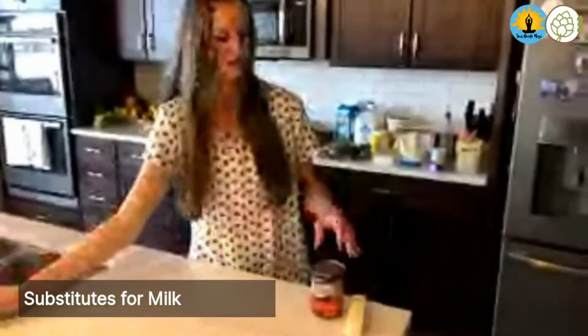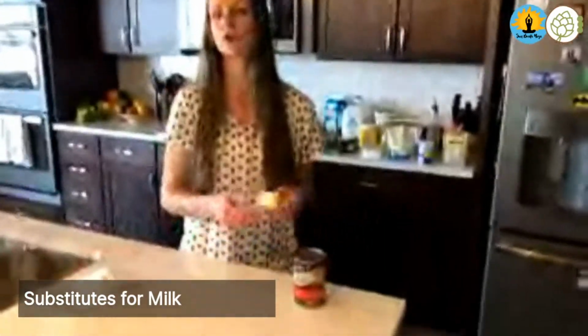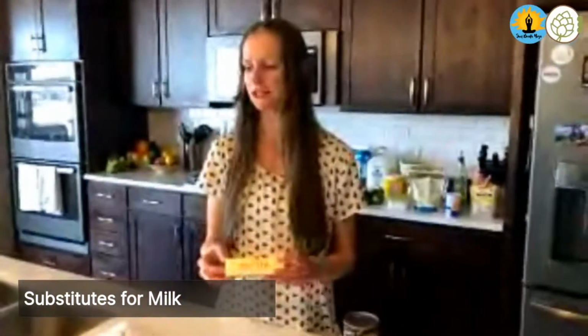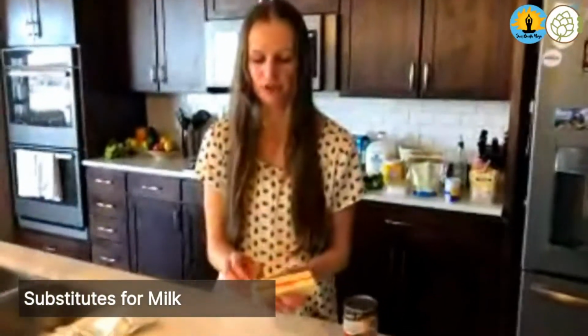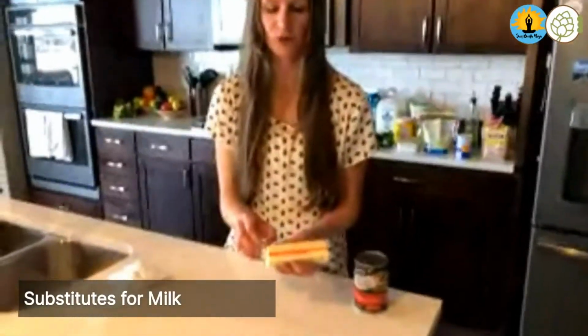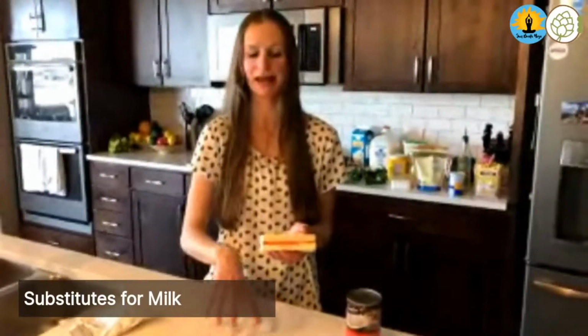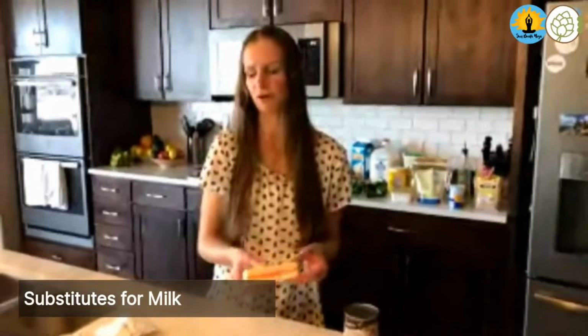So if you're not going to use that, you can also substitute water and butter. For a cup of water, you would need 1.5 teaspoons of butter. A tablespoon is 3 teaspoons, so you would essentially need half a tablespoon of butter plus 1 cup of water to equal a cup of milk. And that's because milk is made of water, fat, carbs, and protein. So this helps to substitute a little bit of the fat that would normally be in milk.